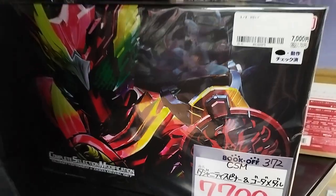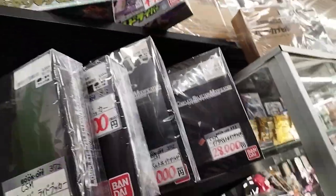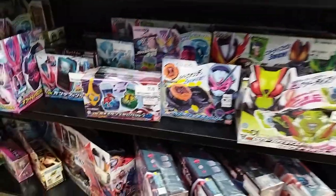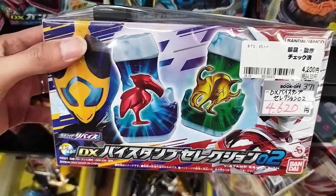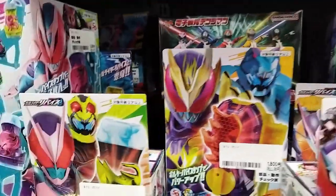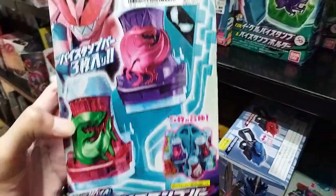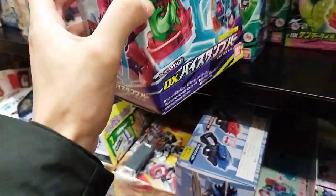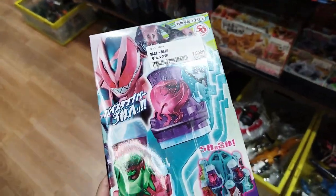CSM Kamen Rider O's and a bunch of other CSM stuff and whatnot. The premium Bandai's. Ooh, look at that. They got the Vice Stamp set. Here was a selection 2. They got, oh, look at that. Oh, they got this. Oh man, I really should have got... Oh, it's 2,000? Really? 2,000 yen? Man, I should have got the one at the other Book Off then. Man, whatever. 2,000 yen.